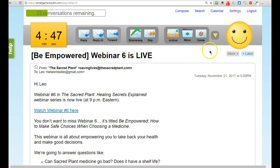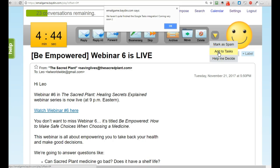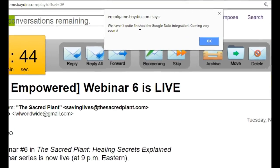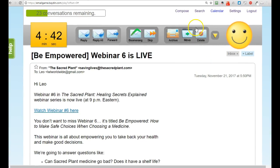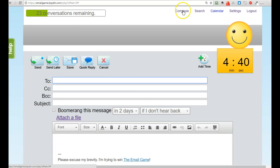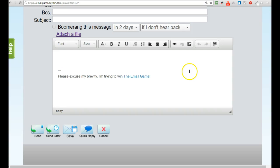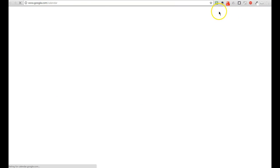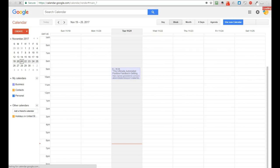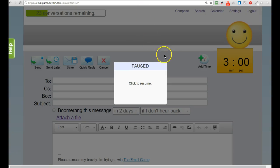And I'm in my email inbox. I can certainly go to labels and decide, do I want to move this somewhere? Do I want to add a task to this? We haven't quite finished the Google Task integration, coming very soon. Okay, I cannot do that. See, I can compose a message here. Good. Kind of just, that's all I can do. Forces me to focus my time. Calendar. Okay, good. It brings up my Google Calendar. I pause this. Pretty cool.